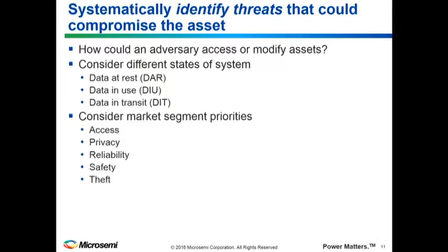The other part of this is to consider different market segment priorities, because depending on what the product is, there are different priorities for all of it. Most systems are going to be concerned about access and limiting access to only authenticated users. But what about privacy? Credit card information, financial transactions, banking, all concerned about privacy and making sure that that data is not shared publicly or available publicly, that an adversary can't get access to it. They're going to be concerned about privacy aspects.